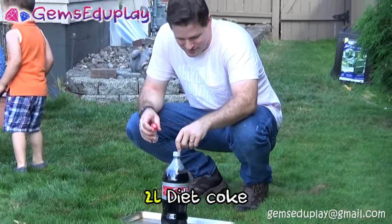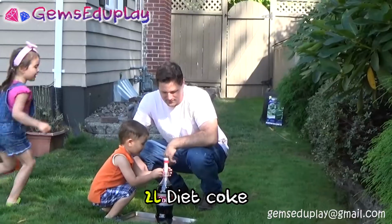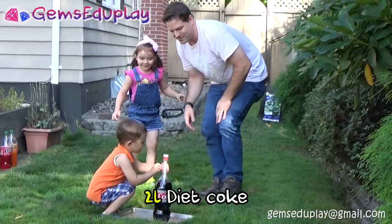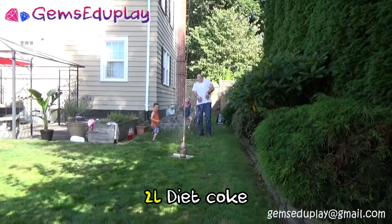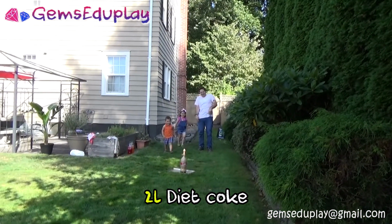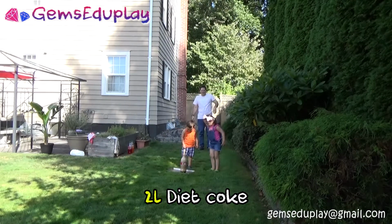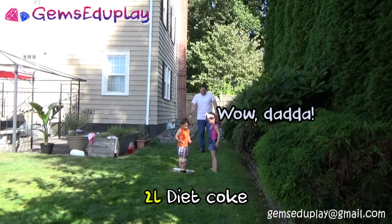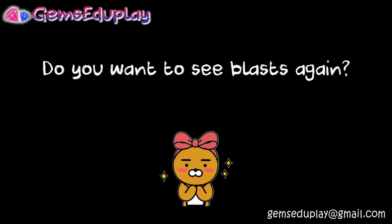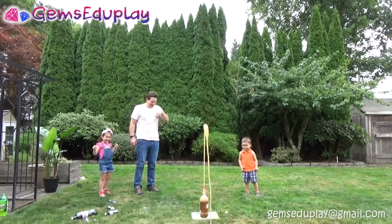This is our 2 liters of Diet Coke. Okay. 2 liters of cola. Okay, go. Whoa! Oh my god, that was... That one went above the trees. Wow. That got in our hair. Whoa!